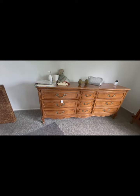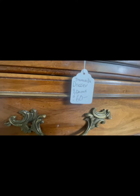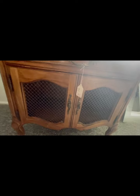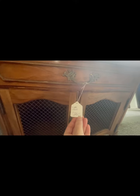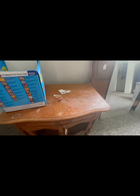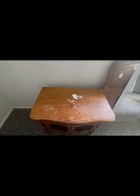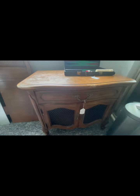And guys, I was so excited when I saw this dresser. It was $60, but it was half off this day, making it only $30, which is crazy. Unless it's free, it really just doesn't get any better than that. And these nightstands were also half off, so it was one for $25 instead of $25 each. I unfortunately was not able to get the dresser, but I did scoop up these nightstands.